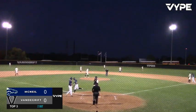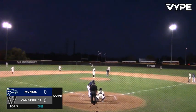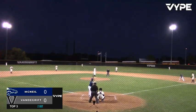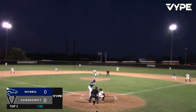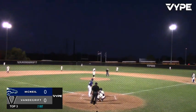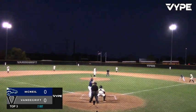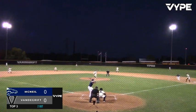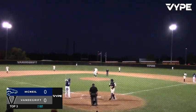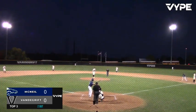So two away, and that brings up the number three hitter, Ryan Vosick. Vosick popped out to first in his first at-bat. Looks at a first pitch breaking ball in there for a called strike. A 0-1 pitch swung on, fouled right back into the screen. No balls and two strikes, count to Vosick, here with two outs and Ramsey Simpson, the runner at first.